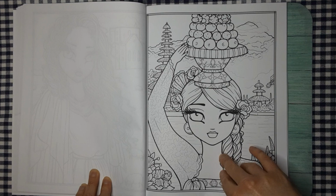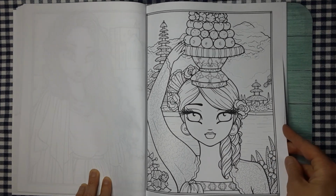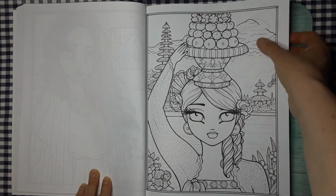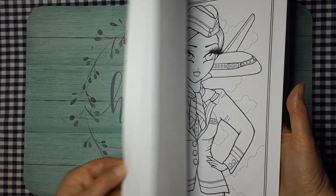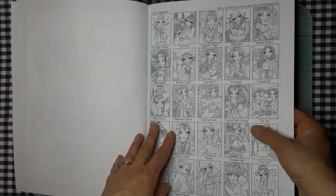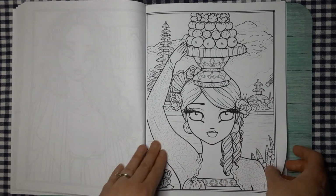This girl, I think she's from some tropical island. Like, not Hawaii, but somewhere, because of the architecture and the mountain in the background. Let's see what her name is. Maybe that will give us a clue. Balinese Beauty. So she's from Bali, wherever that is.